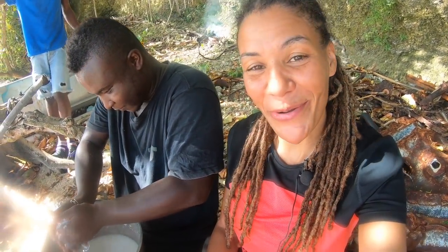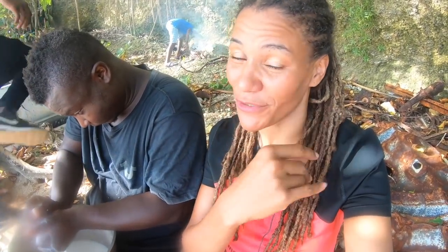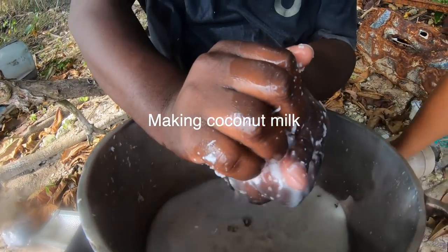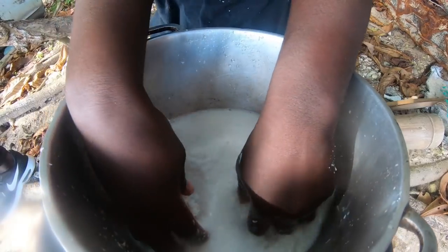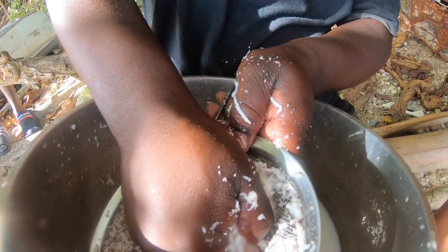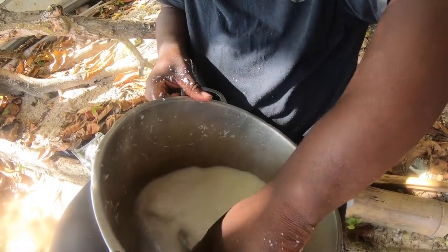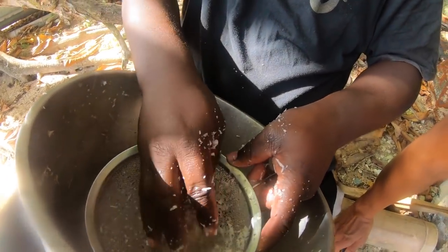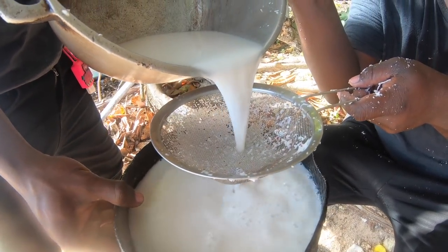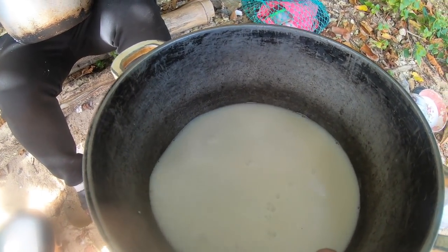So we get the coconut milk from the fresh coconut and we're going to use it to do the hot chocolate, and we're also going to use it for the rondon. It's straining the coconut milk. Yes. This is for the hot chocolate. I want some more. Just get some more water.